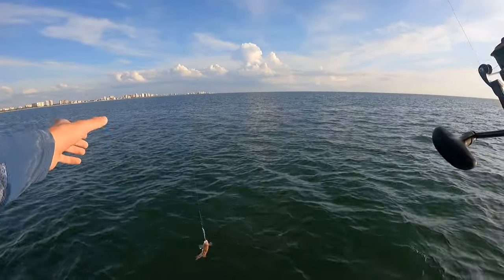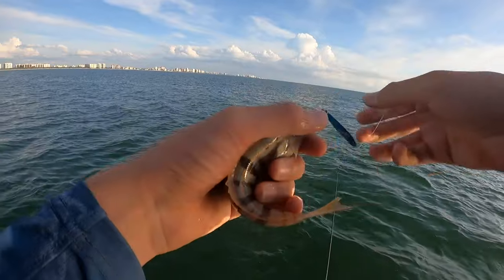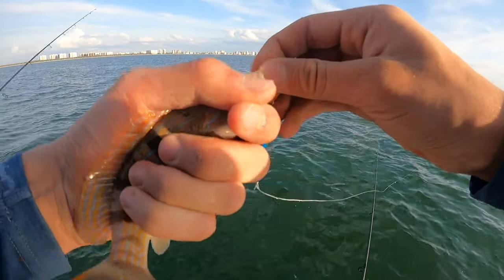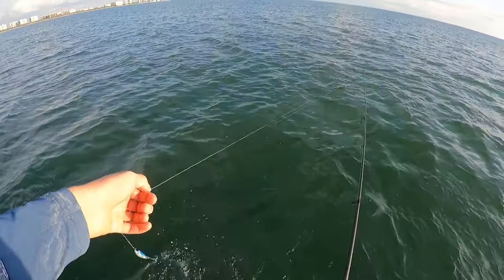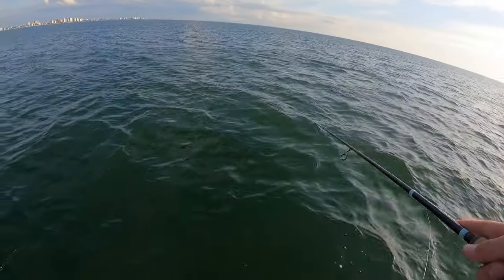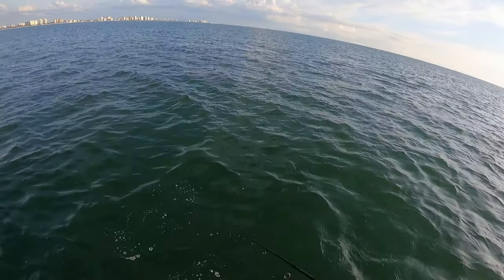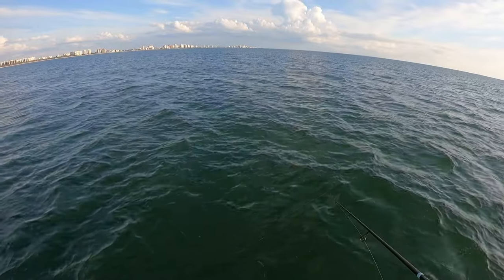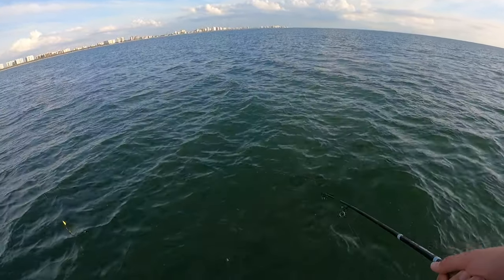Man, another... This thing spikes so hard. Another big sand perch. Look at that thing. It's a stud sand perch. Oh my gosh, dude. Dude, he's still going? Dude. Doubled. You're good. Oh my gosh, that's got to be a lady.